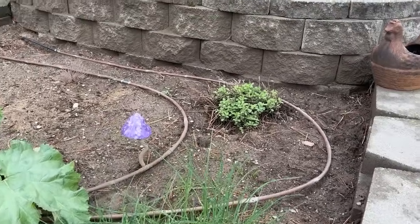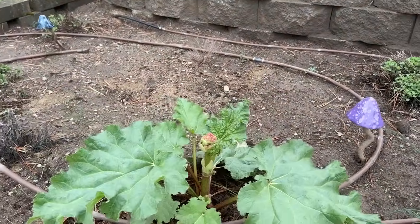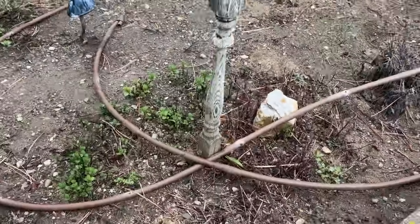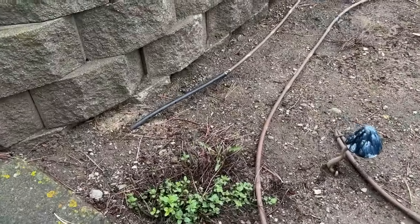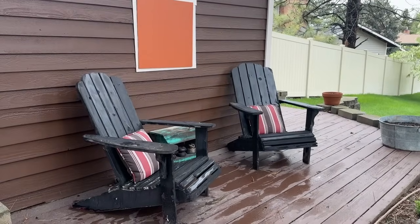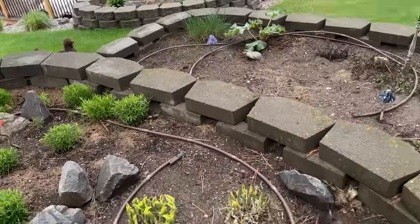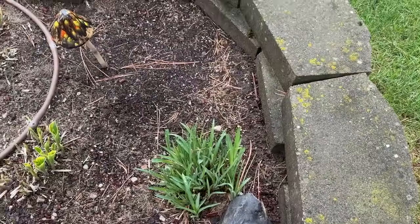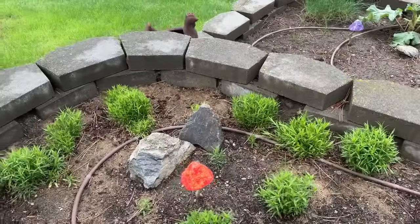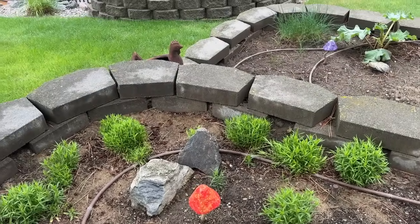So there's chives there. I think that one is marjoram, rhubarb, and these are peppermint, and I think this one's oregano. And then this is my little upper garden. Mike and I sit here in the afternoons all the time. It's just so lovely. That is a daylily. These are hostas, and these are like the ones down by the deck. I forget the name of them, but they're great. They come back every year.